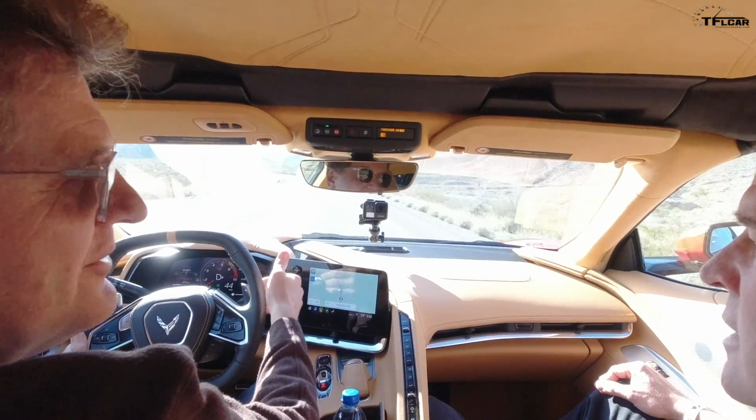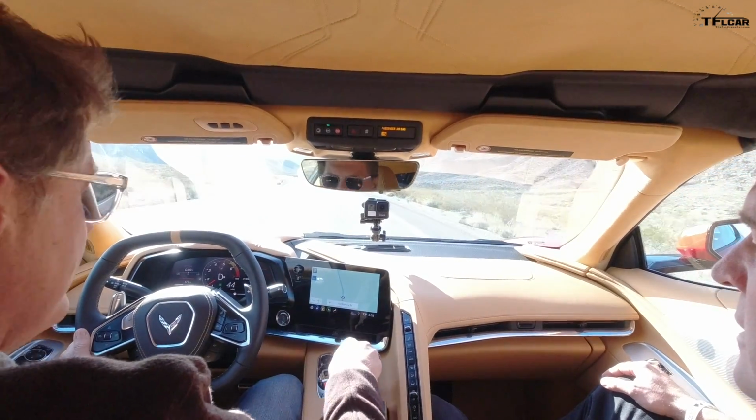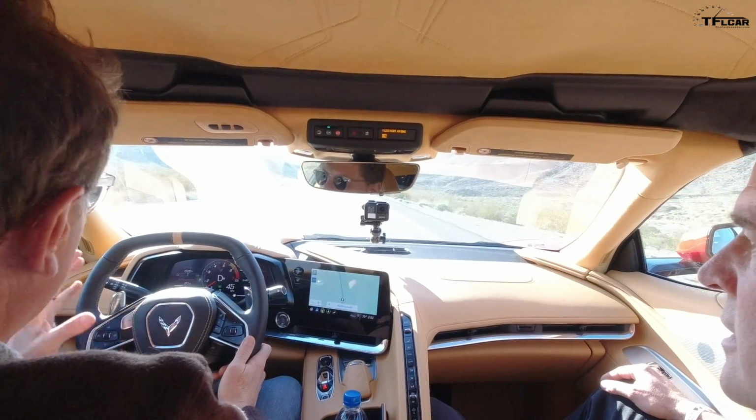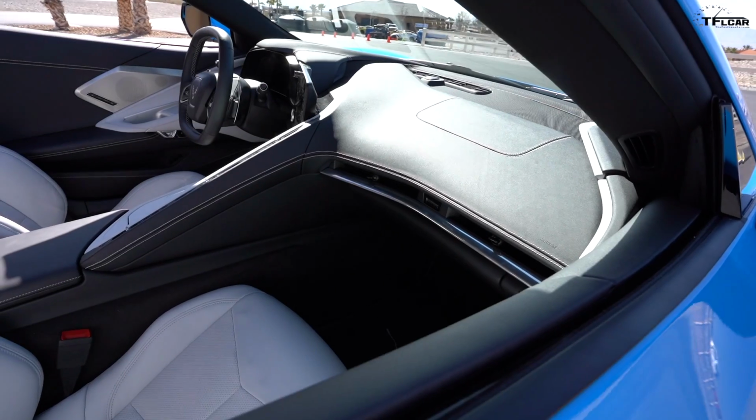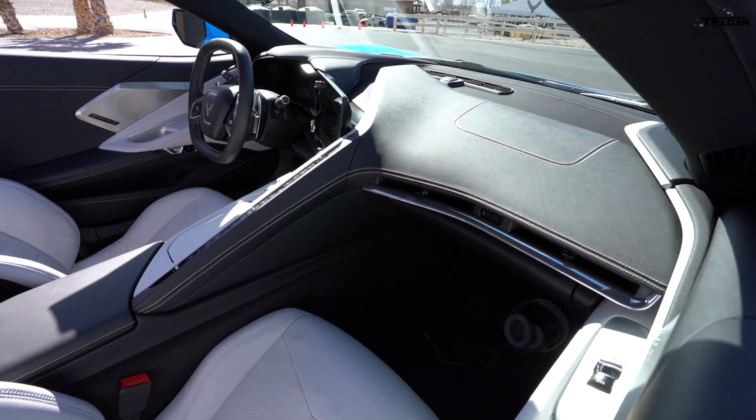You know, I gotta say, I'm really impressed. One of the things you said in the briefing was that everything you touch, if it looks aluminum, it is aluminum. If it looks like it's leather, it is leather. And you're right, the interior here is certainly world class, right? There's nothing here that to me feels like there's any cost cutting. Was that something you had to push for?